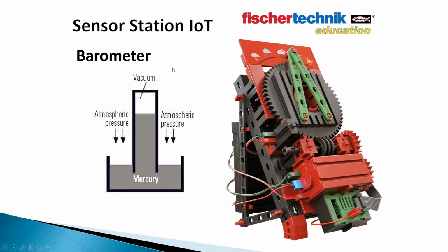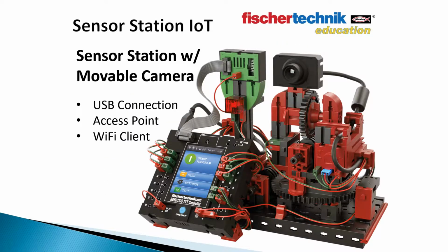And then from there, students will be able to make a barometer and program it so that the pointer on the model will point to a weather symbol, such as sun, cloud, rain, lightning, whatever, that corresponds to the current atmospheric pressure, depending on what's measured by the device. So that one's pretty straightforward. And then the final model kind of combines all of this stuff together.